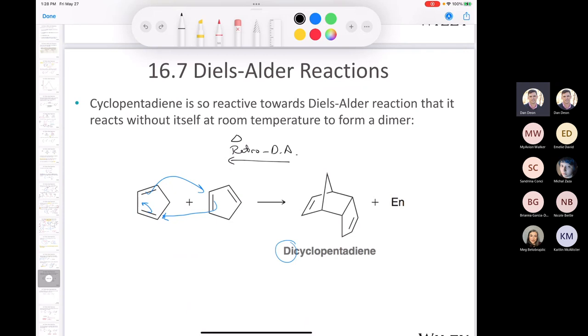Anyhow, if you're wondering what the arrows are for the retro Diels-Alder, well, they're the same that we always saw. You would start with this, and then this, and then this. Those would be the curved arrows for the retro Diels-Alder. All right, just something cool about cyclopentadiene.